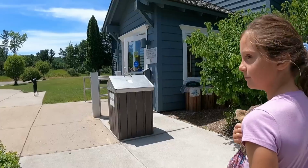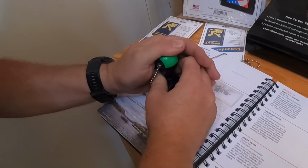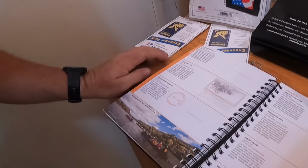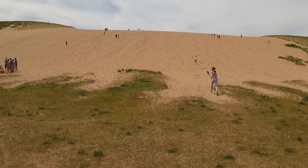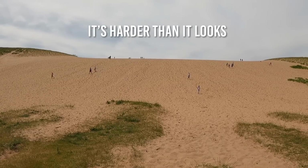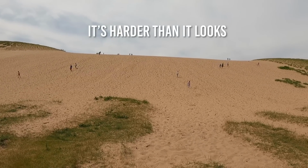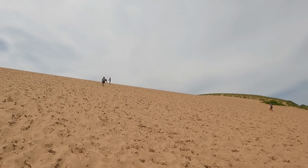Sleeping Bear National Lakeshore was up next on our must-see list. Good job! It is, I bet it's harder than it looks. Ethan goes, I can do it in one shot. He ran up to about here and then was like, never mind.